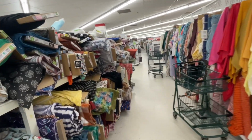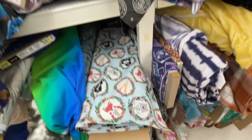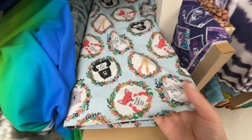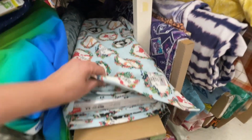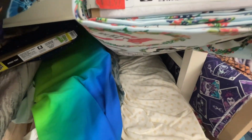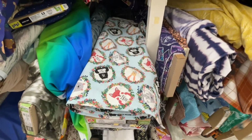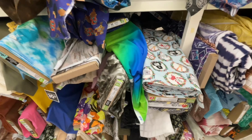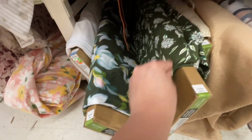Don't come in here if you're looking for a yard of fabric, because you'll come out with 500 yards. Oh, look at this fabric. Isn't that so cute? Look at that, so adorable. It is $3.97 a yard. Cotton fabric, everyone. I just showed you the other day at Walmart for like $1 something a yard, and now going into here. Look at this one. Beautiful.